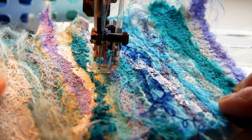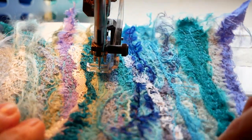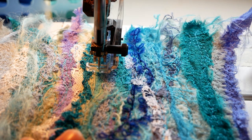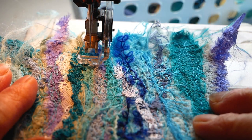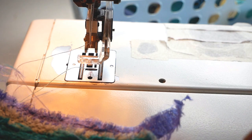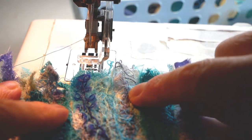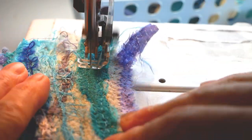Right, I'm not going to take that colour right up into this end because I don't really want it up there. And I think what I'm going to do now is change my top thread. We'll have another colour added into the mix. Okay, so I've changed my top thread for a sort of pale dark blue, if that makes sense. It almost looks a bit grey. But I just thought I'm going to add that in as a little bit of mix because there's a bit of that sort of shade here in this bit of yarn. Just put my lever down.